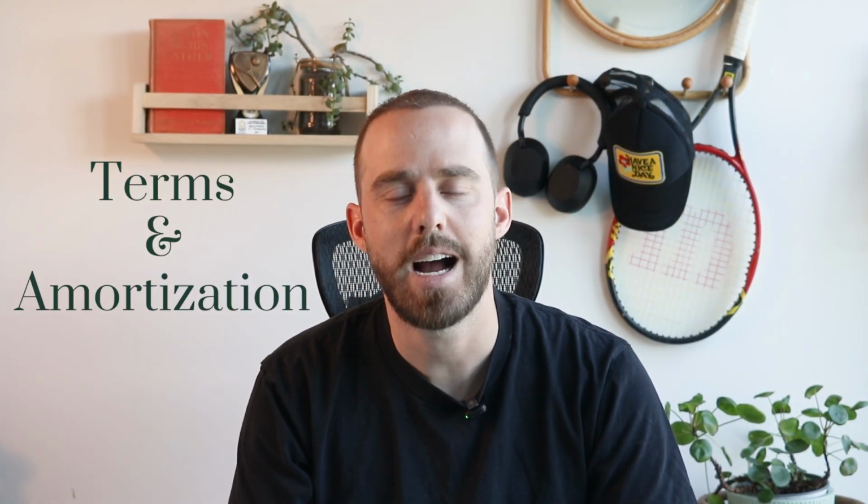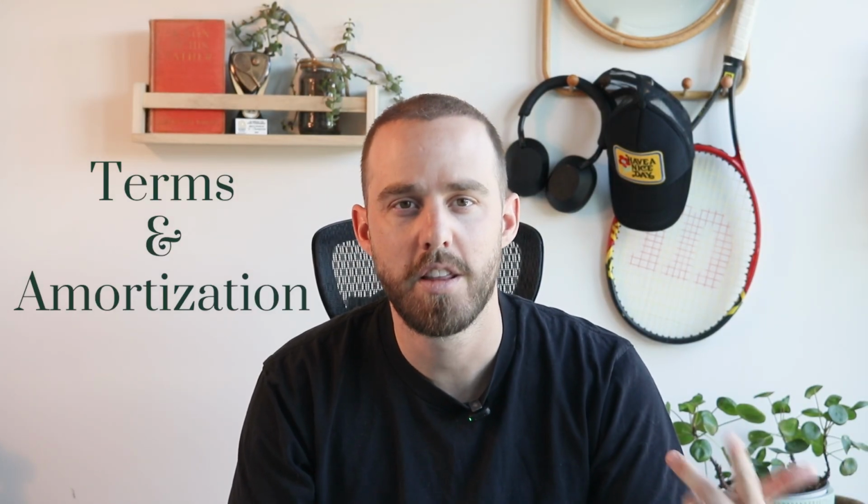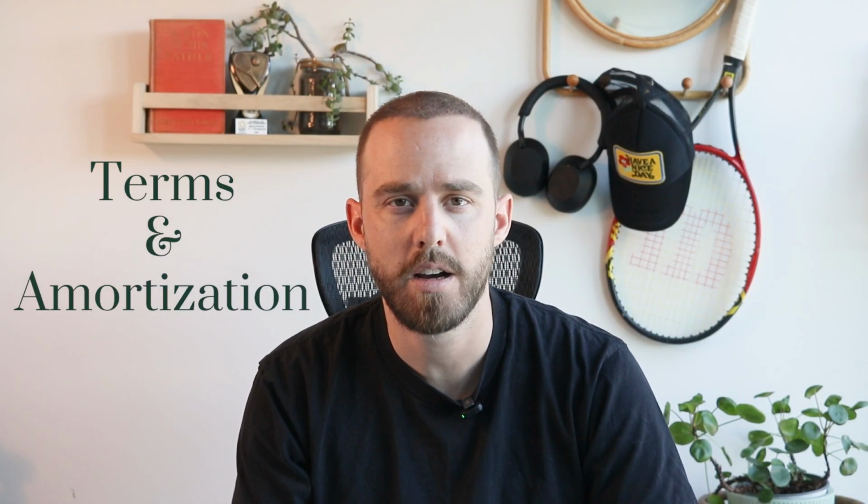The term is how long you're committing to your current mortgage deal, your rate, your lender, the contract. Most people in Canada will go with a 5-year term. So at the end of that term, you can renew or you can renegotiate based on the market at that time. The amortization is the full length of your mortgage, how long it would take to completely pay it off if you made regular payments the whole way through. In most cases, that's typically 25 or 30 years.